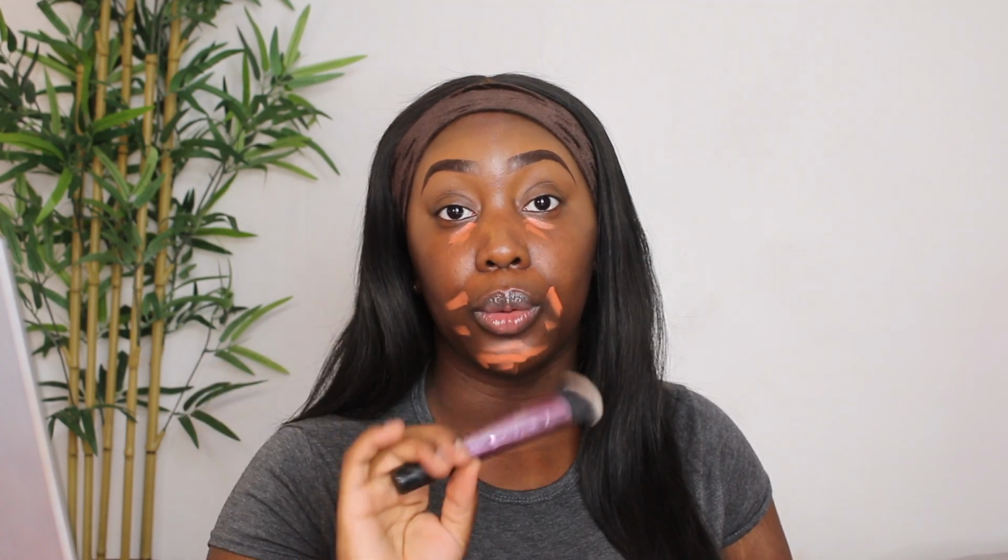So I'm gonna blend it out with this really dense brush from Real Techniques. It's so old, you can't even see the brand on the brush anymore. That's how old it is. I keep my brushes. I know you can see how crusty some of my brushes are. Mind your business. I'm playing.